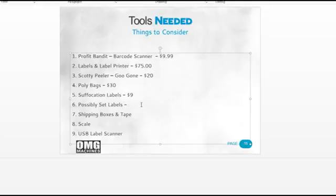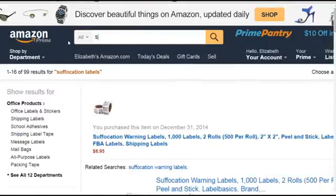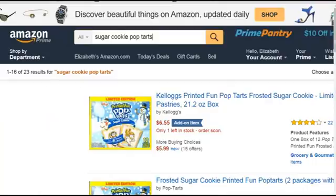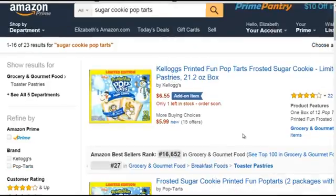Possibly set labels. Let me just go ahead and show these and talk about what these are. In the example that we gave in the webinar where I found the Pop-Tarts, let's pull up those Pop-Tarts real quick so you can have an idea of what I'm talking about. Sugar cookie Pop-Tarts. We'll use this pretty often as an example. So as you can see, this came in a single pack for $6.55 of one of these boxes, but we're paying $1.25 and this sells for $6.55. It's probably not a good idea to sell.